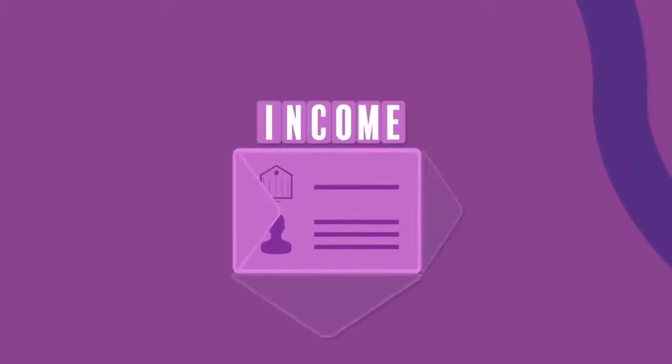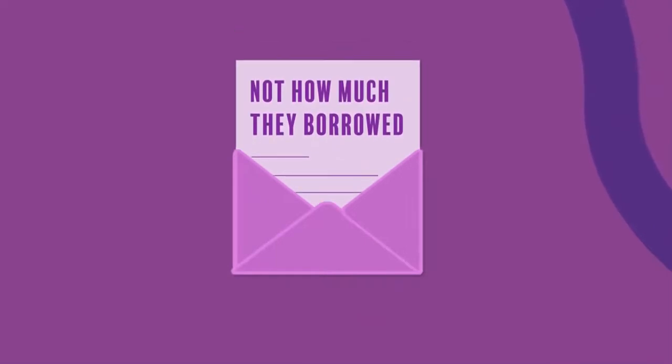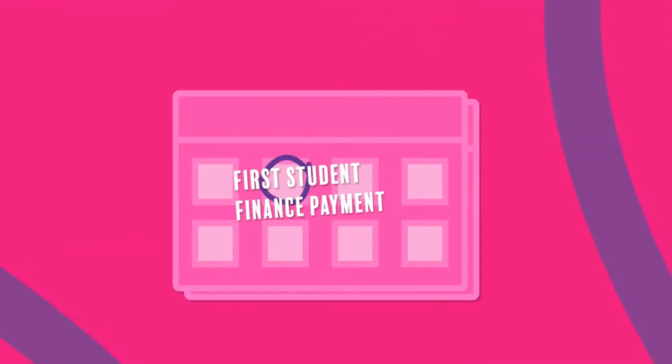The difference here is that student loans don't have to be paid back until the student has finished or left their course and their income is over a certain amount of money. The amount repaid each month will be based on their income, not how much they borrowed. Interest will be charged from the day the first student finance payment is made to the student until the loan is repaid in full or cancelled.